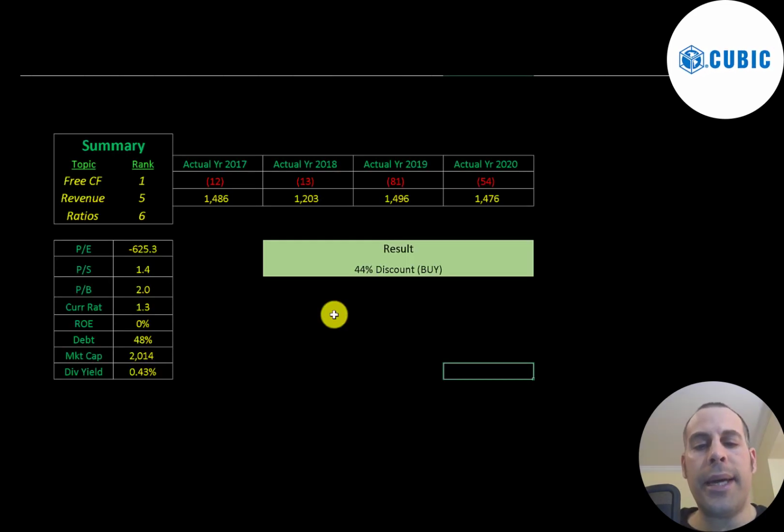So to summarize, I do have them trading at a 44% discount, but that's based on the expected future growth of the company. Of course, anything can happen. They may not grow and become bankrupt. That's a risk you need to take. I rank their free cash flows 1 out of 10 because it's always negative. I rank their revenue 5 out of 10. $1.5 billion is pretty small, but it's okay. But it looks like they're in growth mode, and that may become bigger in the near future.